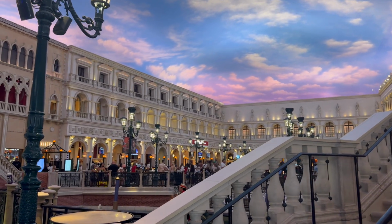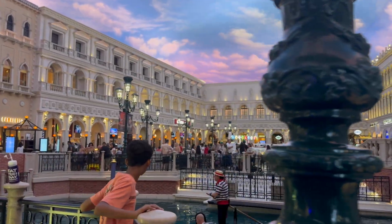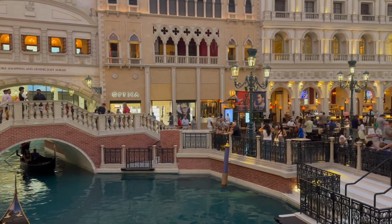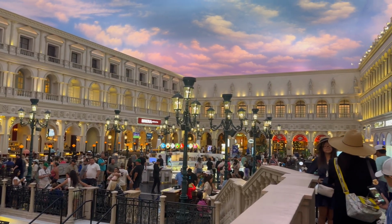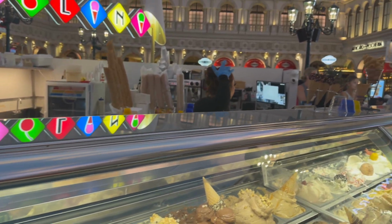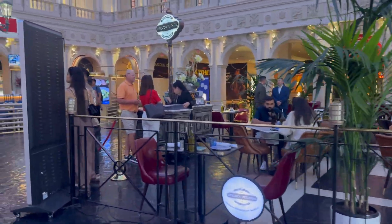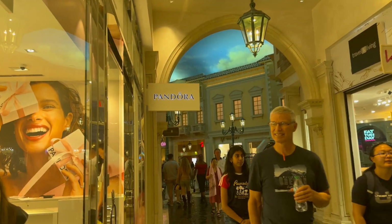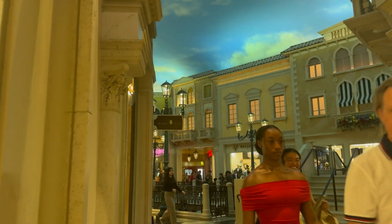The highlight, of course, is the indoor canals with gondolas. Watching gondoliers sing as they pedal through the water is such a unique experience. It almost feels unreal that you're still in Las Vegas. We spent some quality time just walking around, soaking in the ambience, and treating ourselves to some delicious ice cream. It was one of those simple moments that made the whole experience even sweeter, enjoying the Venetian charm with family at a slower pace before heading out to our next adventure.